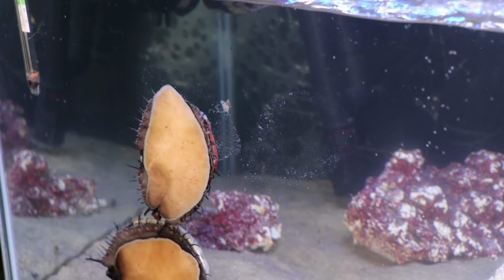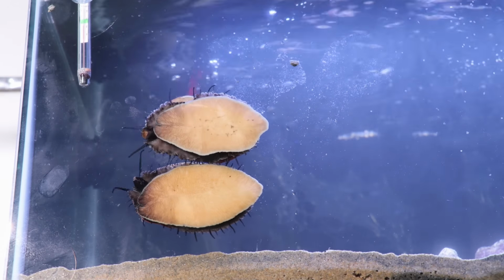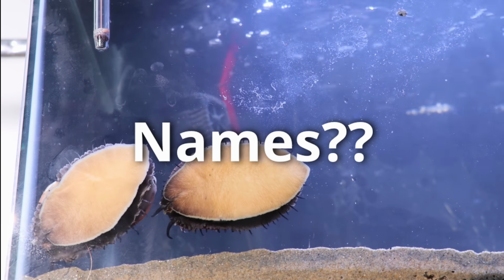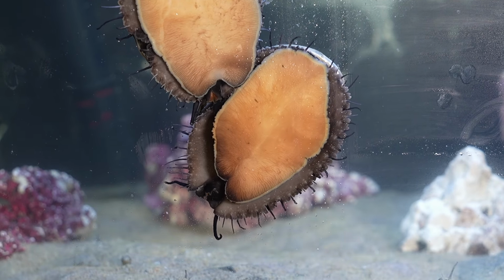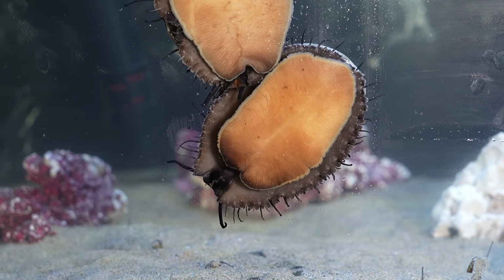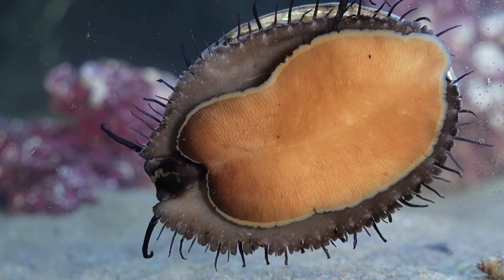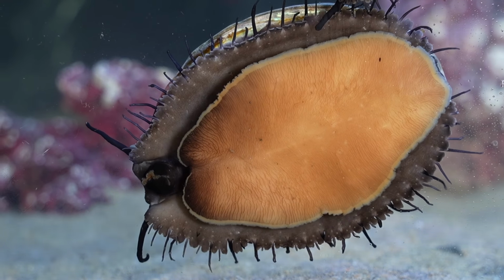When I first put them in, I guess they kind of explored just a little bit. I know you guys like naming animals, so I want you guys to come up with a cool name for these two. Now, even though these guys are just black abalone, there are actually 100 species globally. As you can see, this yellow part of its body, that is called their foot, and you can see how it moves to travel around the tank.